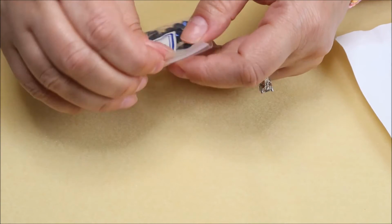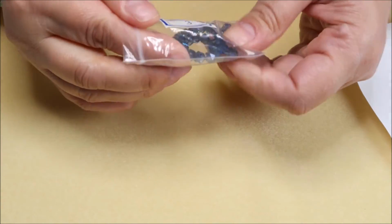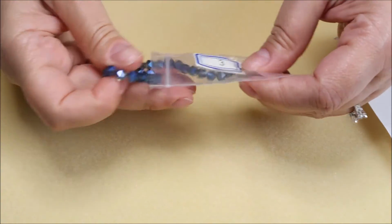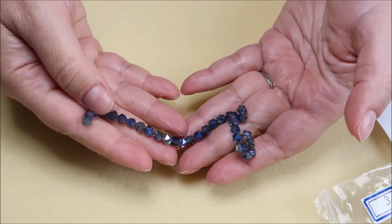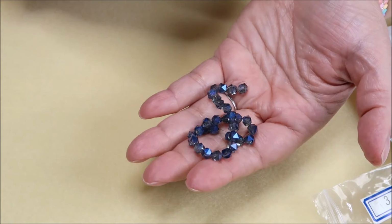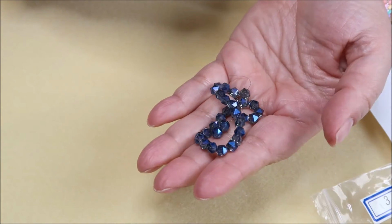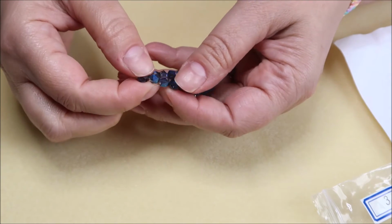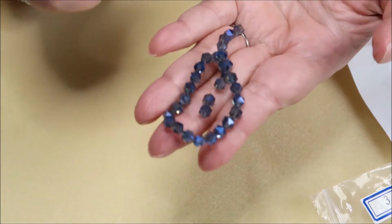And number 3 is a 30-piece strand of 6mm English cut crystal round beads in marine blue. These are pretty. Look at that sparkle. Gorgeous, huh? Look at that cut one there. Really, really pretty.